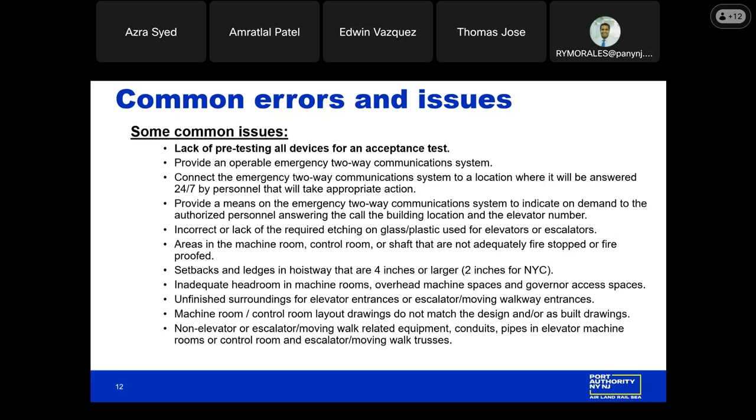Areas in the machine room, control room, or shaft that are adequately fire stopped or fireproofed. We recommend that our quality assurance division construction standards group inspects each elevator shaft, machine room, and control room for fire stopping, proofing, and structural requirements. Any setbacks, ledges, and projections in the hoistway that are 4 inches or larger, and in New York City, 2 inches or larger.